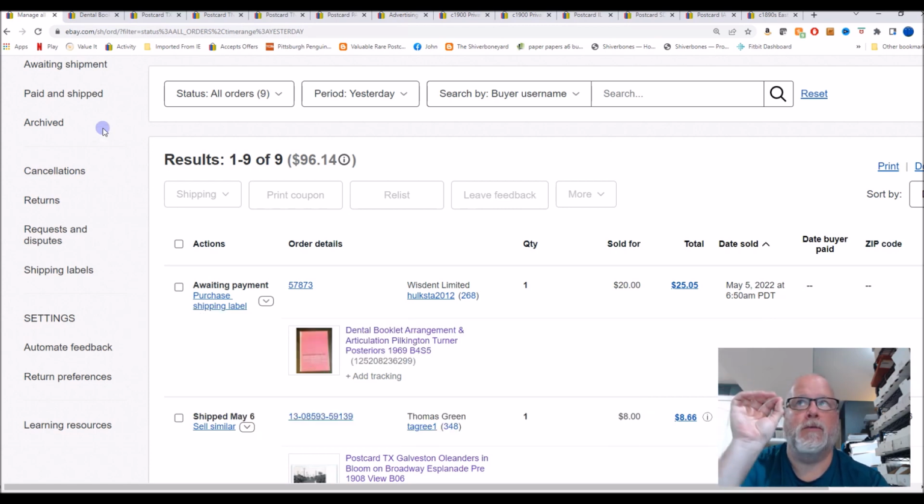Sorry, a hummingbird was just looking directly into my security camera. Caught my eye. So anyway, that's it.